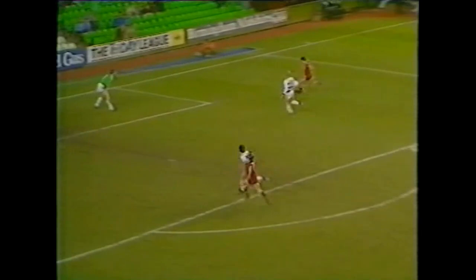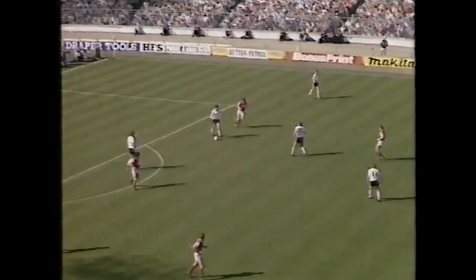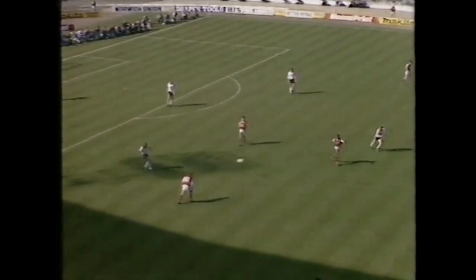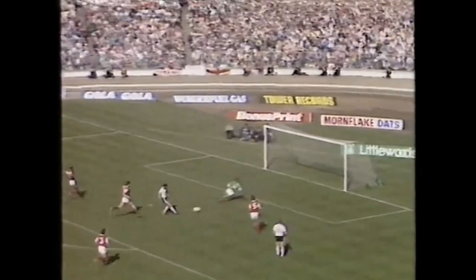And here's Rush. Well, wouldn't you know it? In a matter of seconds, forward at one end fails to control the ball when the opportunity was there, and at the other, the name of the forward is Ian Rush, and the result not unexpected. Rush, Mulby, that's a great ball. This is Steve McMahon. O'Leary coming across, he's led Rush. It's such a familiar sight.